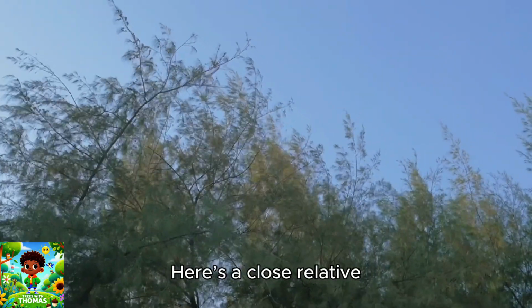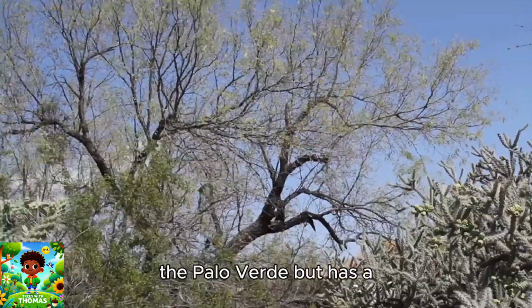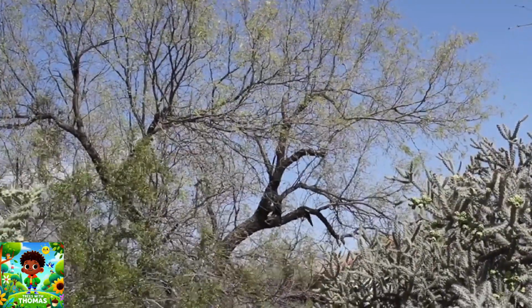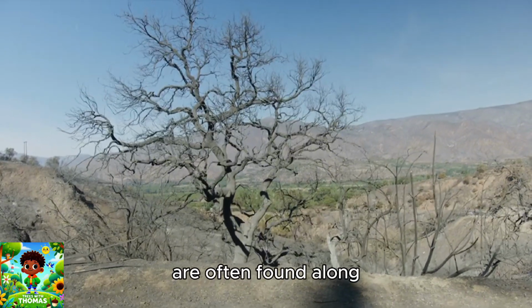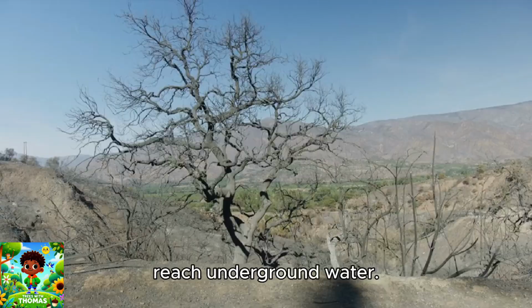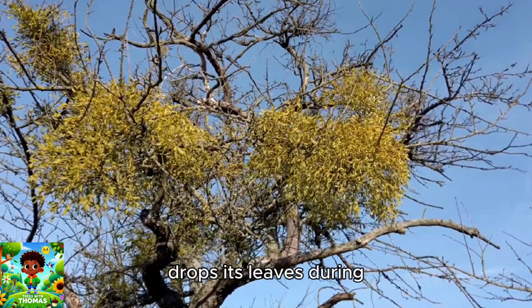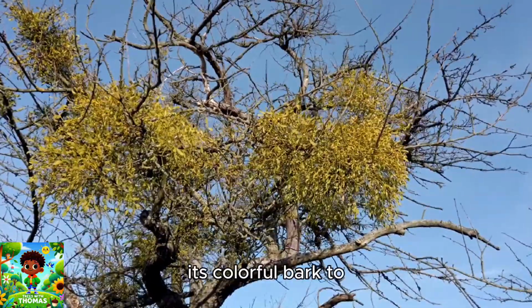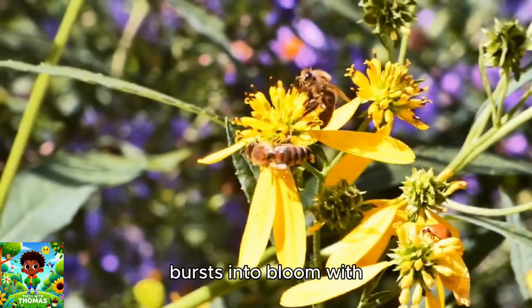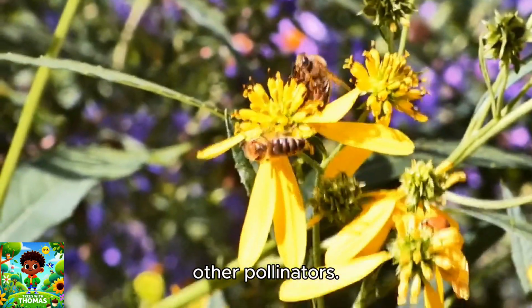Here's a close relative of the Palo Verde, the blue Palo Verde. This tree is similar to the Palo Verde, but has a distinctive blue-green color to its bark. Blue Palo Verde trees are often found along dry riverbeds, where their deep roots can reach underground water. Like its cousin, the blue Palo Verde also drops its leaves during dry times and relies on its colorful bark to keep growing. In the spring, it bursts into bloom with bright yellow flowers that attract bees and other pollinators.